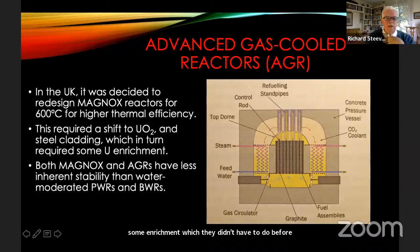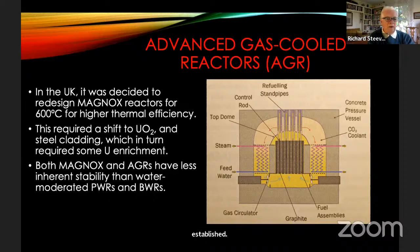So these AGRs, or advanced gas cooled reactors, have some relationship to the earlier Magnox ones, but he points out that there is less inherent stability than water moderated pressurized water reactors and boiling water reactors. So these ideas that originally came from Oak Ridge back in the days of Wigner and Weinberg are the standard of today. And until molten salt reactors become well established, people in our audience like Stephen Shellen have a lot of experience with pressurized water reactors, and so do all the people like him in the world today who are imparting their wisdom to us as they help us through the transition.